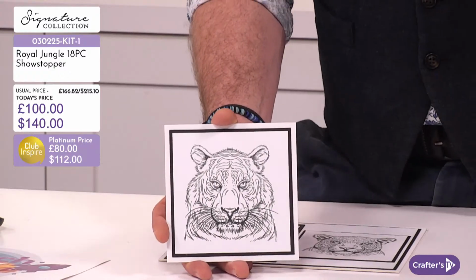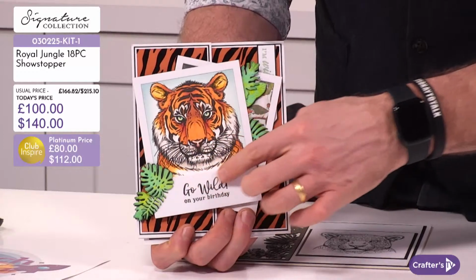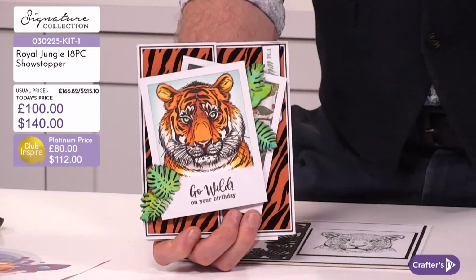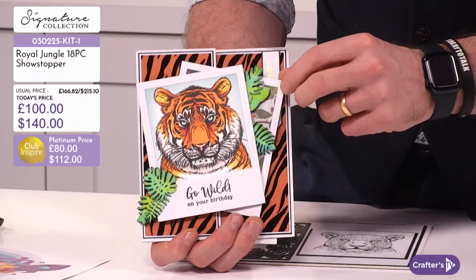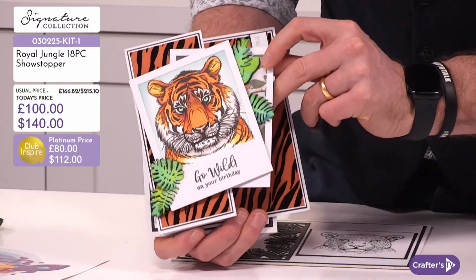And when you get this back, if I just show you this card here, the detail that you've got in the fur of the tiger is absolutely second to none. I will put this up there as one of the very best designs of an animal, a tiger, that we've ever done. The realism is absolutely incredible.